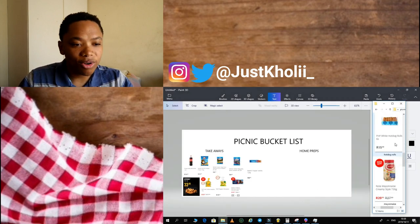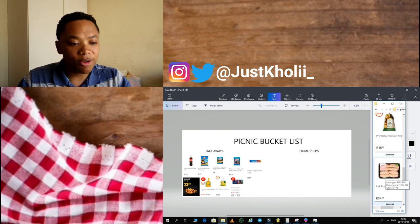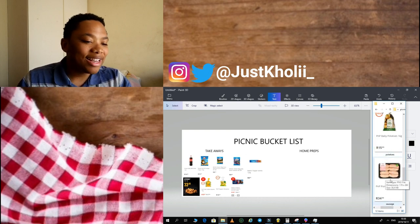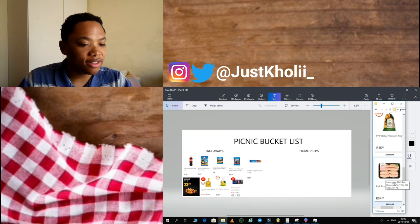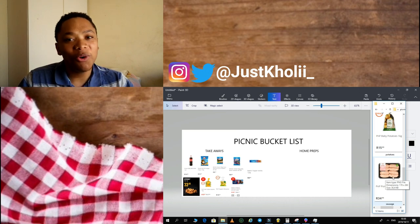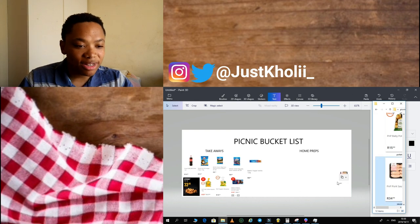So, okay, let's move on to the home prep meals, the stuff that is more serious, the stuff that guys should be doing more. I think with the home prep meal, it feels like there's more thought that came into it. So let me start with the meat again.